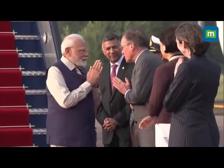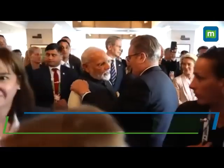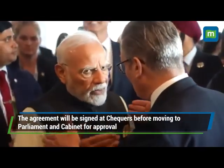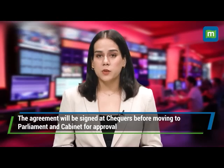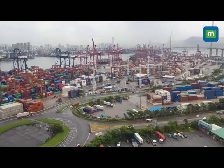Negotiations for this deal began back in January 2022 under then UK Prime Minister Boris Johnson, but after several delays, the agreement was finally concluded in May 2025 and has now been signed during PM Modi's visit to the UK. The signing will take place at Chequers, the official countryside residence of British Prime Minister Keir Starmer. The deal will then move to British Parliament and Indian Cabinet for final approvals, a process that could take up to a year. So what's exactly in this deal?